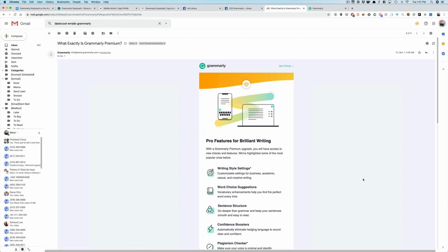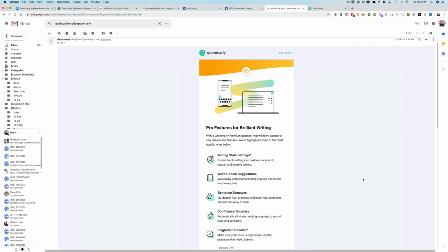Next one I want to go into is, so now they're saying, what exactly is premium? I don't love that subject line, but look, they're now trying to tell you, here are some of the pro features that you're missing. Now, anybody that tells you email marketing is dead is wrong, all right? Because this actually works. Look, I have friends in the online marketing space selling digital products that are making millions of dollars a year using email marketing.